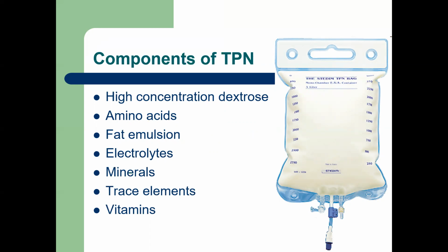So it's sugars, amino acids, fats, electrolytes, minerals, trace elements, and vitamins. The way that I want you to remember that is MADE TV: minerals, amino acids, dextrose, electrolytes, trace elements, vitamins. Electrolytes, vitamins, and trace elements are going to be per orders. They're going to take blood from these patients every day, and they're going to mix it up depending on what that patient needs that day.